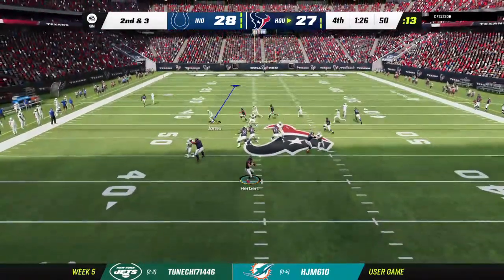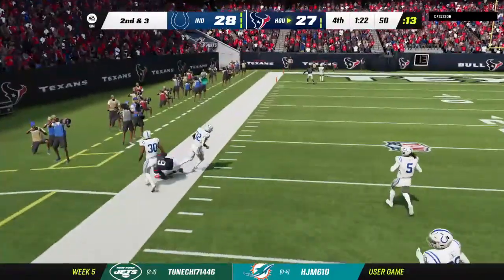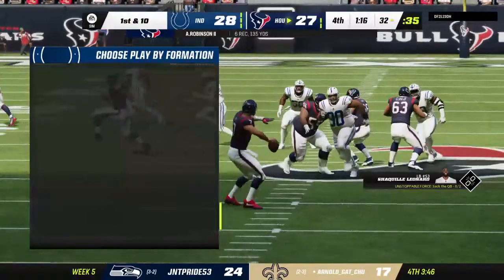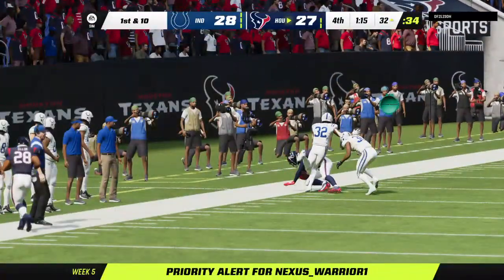Now Herbert. Man open is Robinson. And he gets it inside the 35 and just shy of the 30. They call his number again. It's his 6th catch and a 1st down. But they picked up a little bit of yardage there.